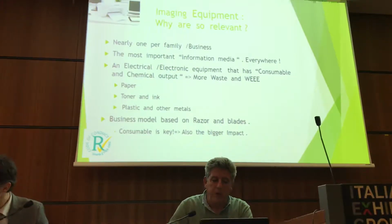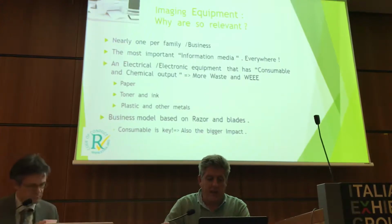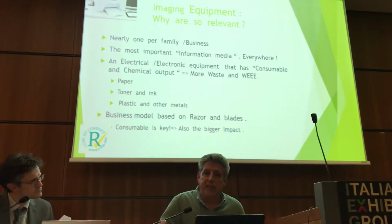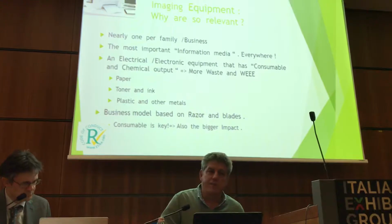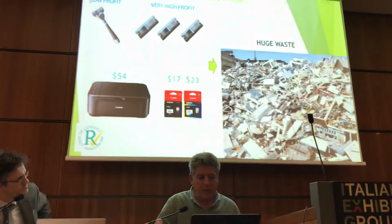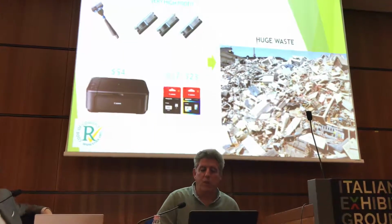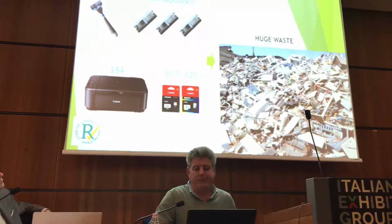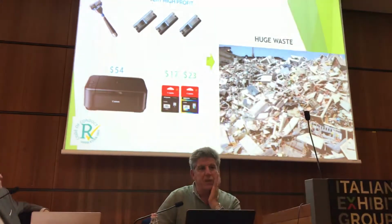We're dealing with paper, we're dealing with chemicals, toner and ink, we're dealing with plastics, and we're dealing with a business model called razor and blades that is somehow pushing even further the anticipated obsolescence. So these are the scenarios we're moving in. You all know the printer life is quite reduced. When you want to buy cartridges, the cost of the cartridge may be even higher than the printer itself, so it's an invitation to throw away.